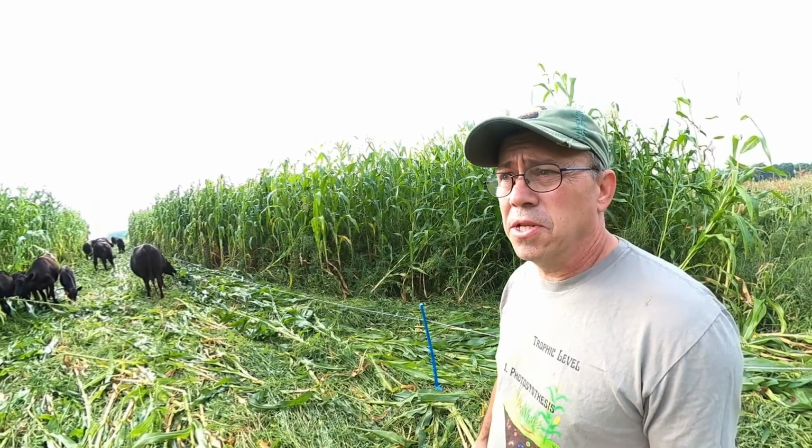You can graze corn whenever it's standing with full ear on it. We try to keep our stuff as close to grass finished as possible. That's the reason that we're grazing now. And if you're a grass finished producer, this is something that you can do. It will pass your grass finished guidelines. You can graze corn in any stage of growth.